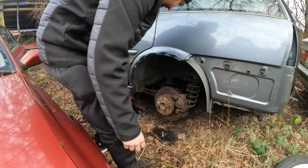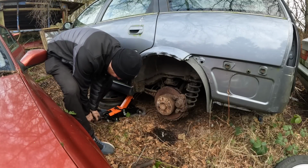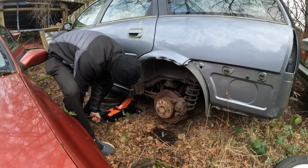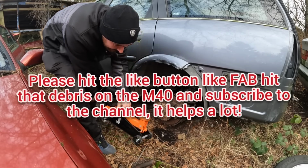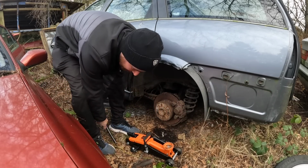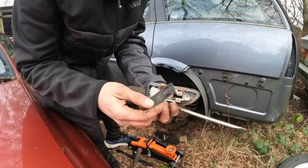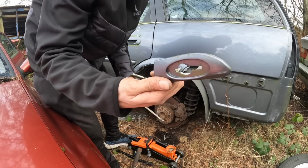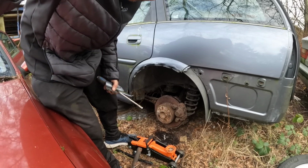Right, you can go there, and I've put a wheel under the back of it, so drop this down and I can get my jack back out. Excellent. First thing removed. Another successful bit of removal for the CDX. I've got the badge and this little bit here which is broken on mine. See if we can do the side skirt situation now.